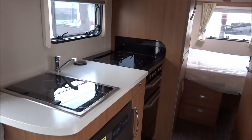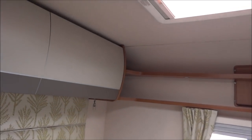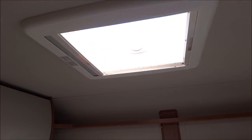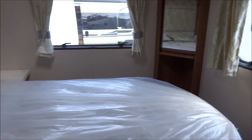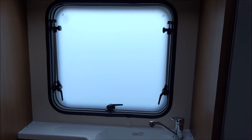Kitchen is there. And we've got an island bed in the back, which appears to have a fair bit of room around. Again, shelf space and locker space. Overbed light. From here, in the washroom, a nice big window. Separate shower cubicle with a closing door, so it's all lined.